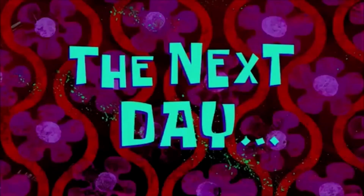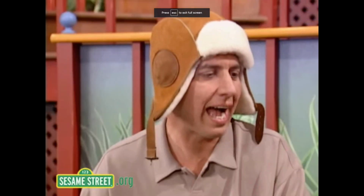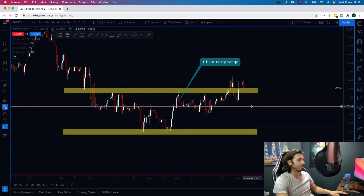The next day. Okay guys, so an update on the pound-dollar trade. Didn't go my way. This is a really frustrating part of trading. But again, I stuck with my rules. I stuck with my trading plan. And I didn't move my stop loss or take profit. Now, let me show you what happened with this trade.